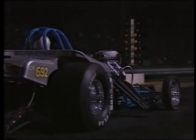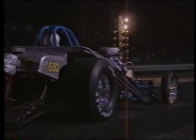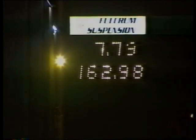You see there Alan Gray going forward. He's got a solo. He's on a bye run. Leaves the line hard with the front wheels in the air. A straight run in double C altered. Runs it through. And look at this. 7.79, 162.98 miles an hour. Actually under the record too by 0.1 of a second. And I think we'll find that Alan Gray has reset the national record in double C altered. He's run hard in the first 2 rounds.